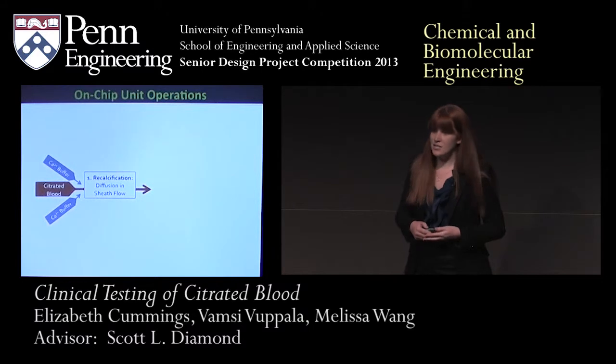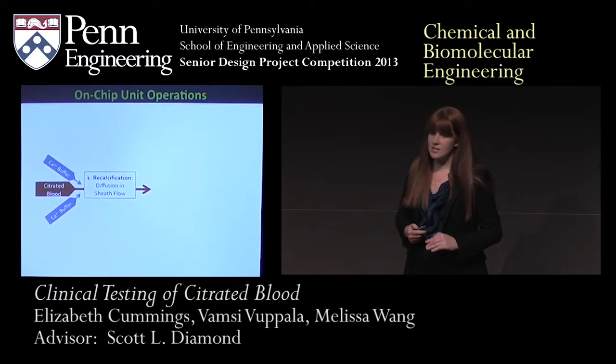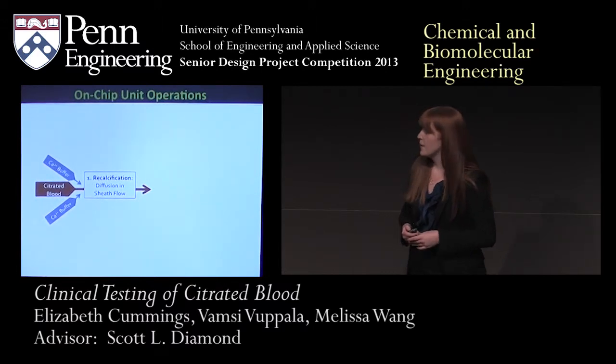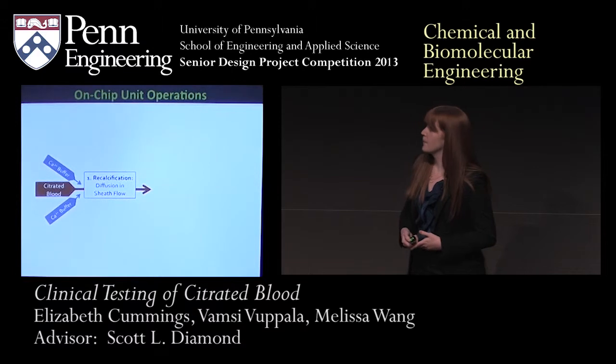Since the micro-MCA tests coagulation, we want to introduce those calcium ions back into the blood, a process called recalcification. We're going to do this on chip, which not only simplifies the job of the doctor or physician, but eliminates the incubation time associated with blood testing. We are going to recalcify our blood by sheathing it on either side with a calcium buffer and enabling those small mobile calcium ions to diffuse back into the blood.